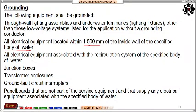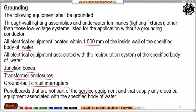All electrical equipment associated with the circulation system. Kasi yung motor for the water pump for our swimming pool dapat naka-grounded. The junction boxes must be grounded. If meron tayong transformer, that will be also grounded. Pati yung enclosure ng ating GFCI must be grounded. Panel boards that are not part of the service equipment and that supply any electrical equipment associated with the specified body of water. Yung mismong panel board na siya yung pinaka main for all the branch circuit na nasa ating swimming pool shall be also grounded.